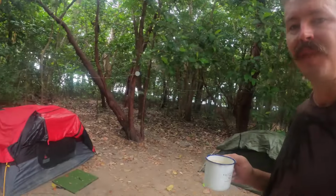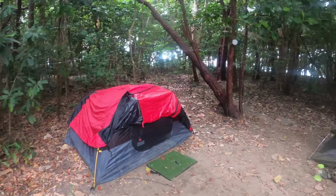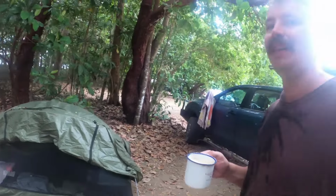So, as you can see from our very poorly attached flies, it rained last night. I guess that's why they call it a rainforest. So, for the rest of our stays in here, we'll probably be putting the flies on before we go to bed.